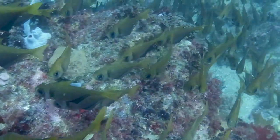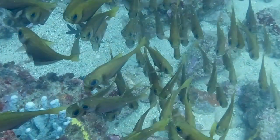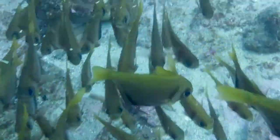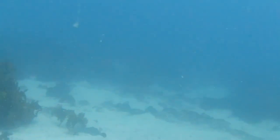We saw a lot of yellow fishes that followed us in the water. A lot of types of fishes that we don't know the names of, that's for sure. We saw two stingrays, cuttlefishes. Oh, a huge cuttlefish.